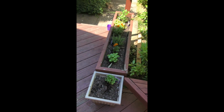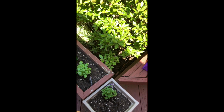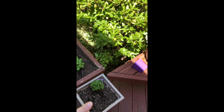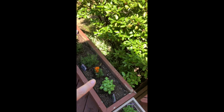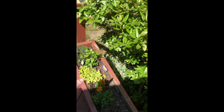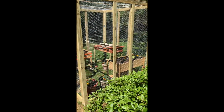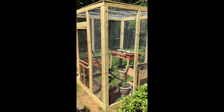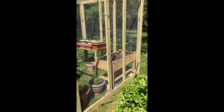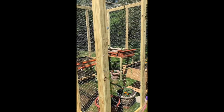Here's my garden. These are the herbs. We've got mint in its own thing. There's also nasturtium and whatever, little things. Basil, rosemary, thyme, oregano, golden oregano, flat leaf parsley, and chives. And then here is the garden in its little scurrying rodent-proof enclosure that my husband made.